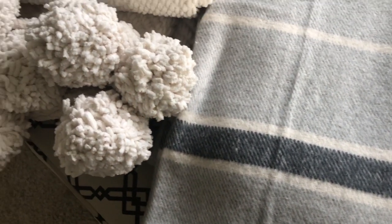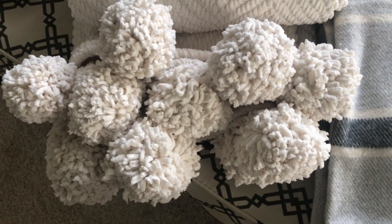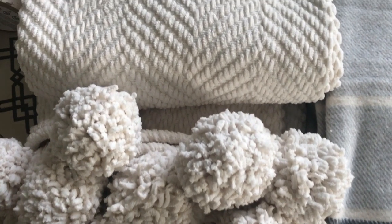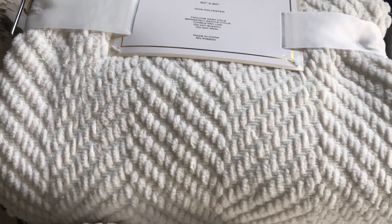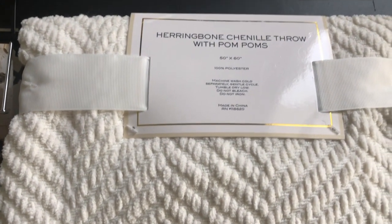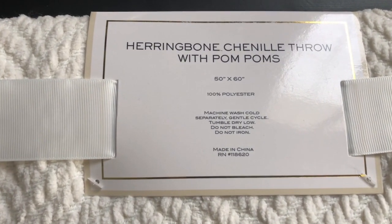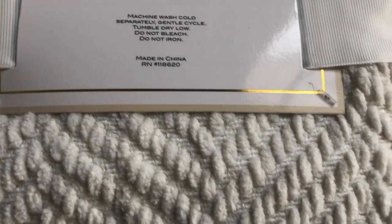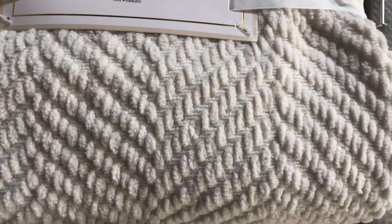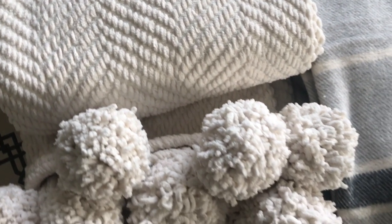Now look at the pom-poms on this throw. Isn't that so cute? Now this is a herringbone pattern. I found this chenille throw at Tuesday Morning, and I saw the herringbone pattern and the pom-poms, and it just looks so soft. It's machine washable, and it's something that you can use in any space in your home, but I thought that it would be a great touch to the guest room. And it just goes along with the other tones and matches right in.